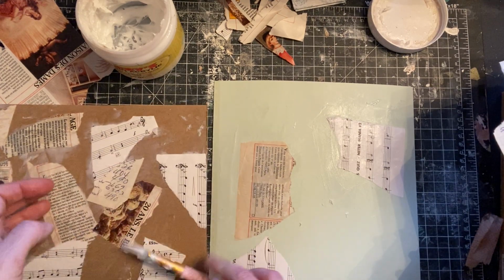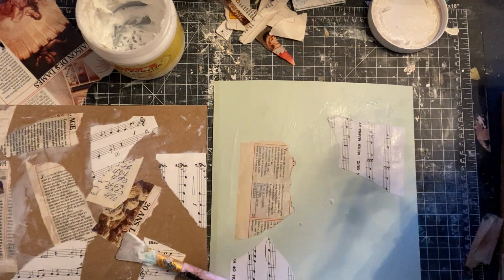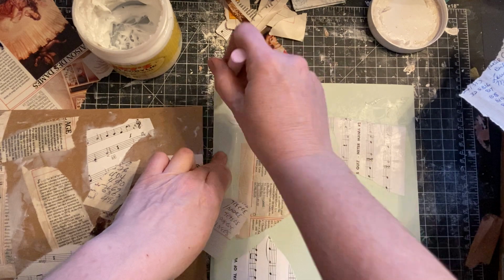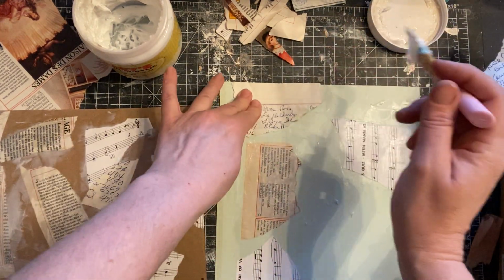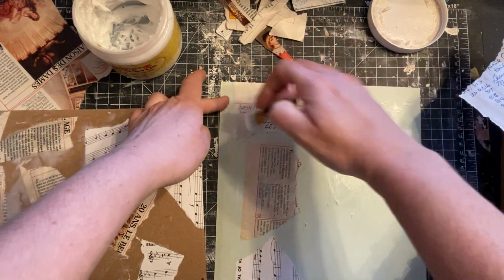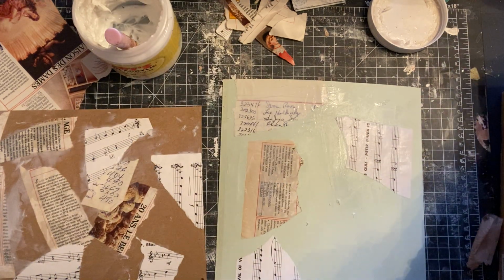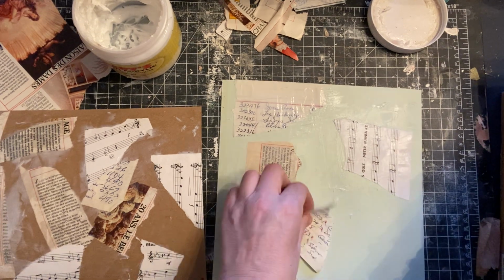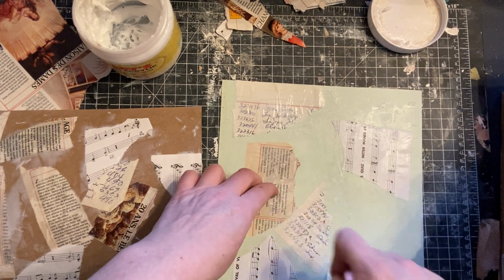So now we're adding in some vintage ledger paper from 1980-something, if I remember right. It wasn't very nice. I've actually been using the book, but I decided to stop tearing pages out and actually use the book. I'll show you what I'm doing with it after this. I only tore a few pages out, and then I changed my mind.